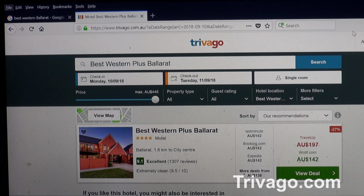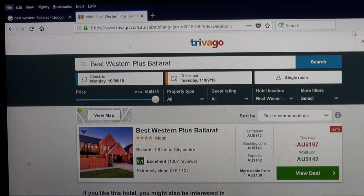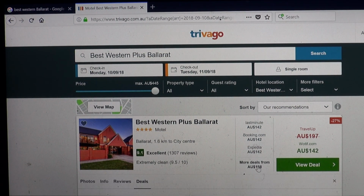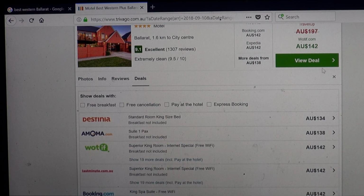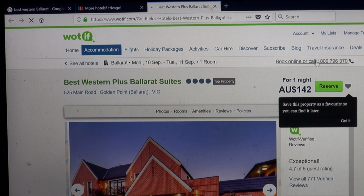Although Trivago is in a little bit of trouble at the moment, as you can see on screen, the view deal in the green button is not necessarily the cheapest room available. Where Trivago is trying to push you to click on the green button is not necessarily the cheapest room rate you can get. The cheapest rates shown are the ones from 134, but the green button is shown 142. Supposedly these booking sites are paying Trivago to get on that green button, so you get pushed towards them. And that also includes taxes and fees. It's a little bit sneaky. Anyhow, just be aware of that.